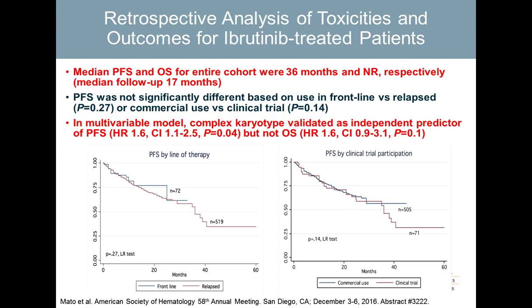Complex karyotype, again, predicted progression-free survival. And so this suggests that we're not seeing in clinical practice the same rate of continuation of ibrutinib and likely as a result not the same progression-free survival that we see with the trials. And some of this may be older data before everyone has gotten more comfortable managing the toxicities of the drug. But it's clearly something that we need to understand better for figuring out what the natural history of the disease and its management will be going forward.